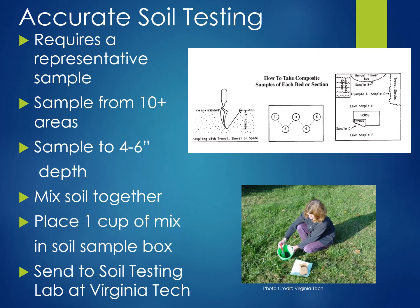To collect an accurate soil sample for testing, you need to make sure that you have a representative sample. You want to collect your sample from at least 10 different areas. You're typically going to use a trowel and dig down about 4 to 6 inches. That's typically the root growing area of the soil. And you're going to place that sample into a clean plastic bucket. After you've gathered all 10 or more of your samples, you're going to mix that soil together to make a representative sample of your area. Place 1 cup of mixture in the soil sampling box that's provided by the soil testing lab at Virginia Tech. And then you're going to mail that soil sample off to our lab where it will be analyzed.